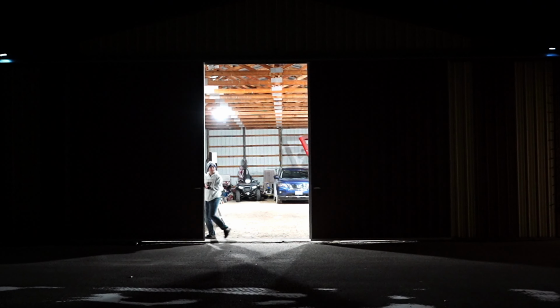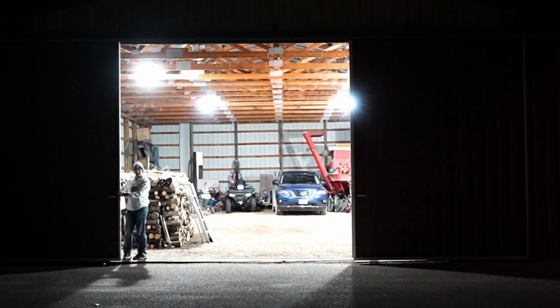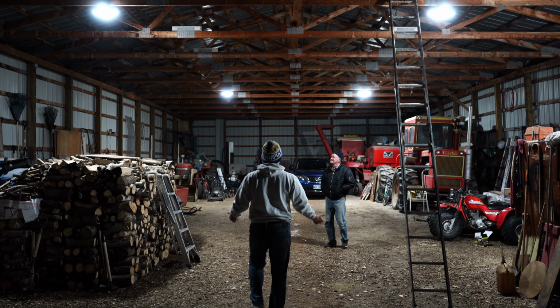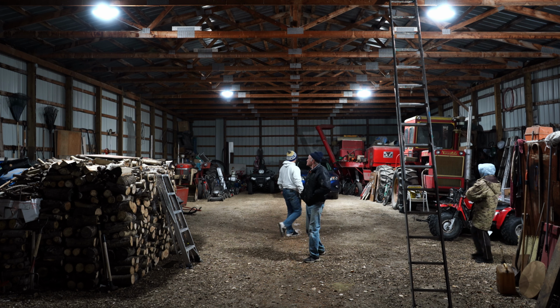Oh, look at that. What a difference. Wow, look at that. You can actually see everything in here now. Whoo, that's not bad, eh?